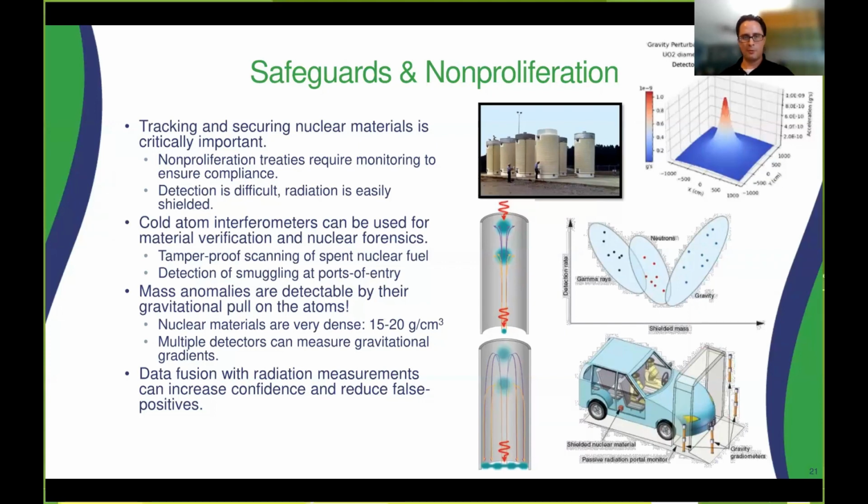So these are things like tamper-proof scanning of spent nuclear fuel casks, like you see in the top picture here, which you can basically use the gravity difference of the fuel in the cask to determine whether or not it's been tampered with. And this picture here shows a raw calculation of what one fuel assembly in one of these casks would look like on a gravity gradiometer, like a cold atom interferometer here.